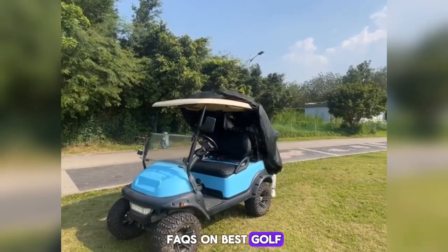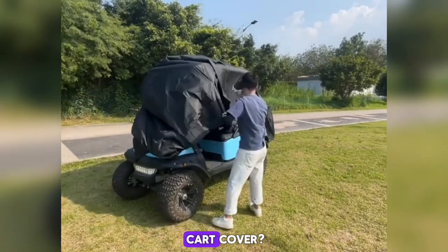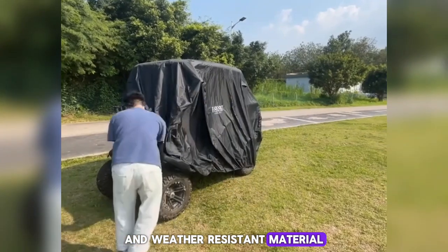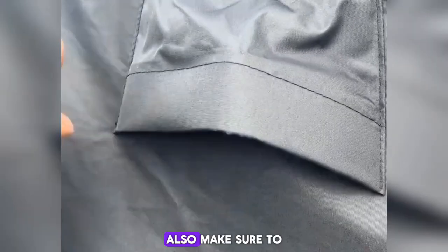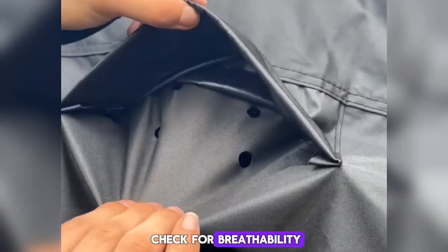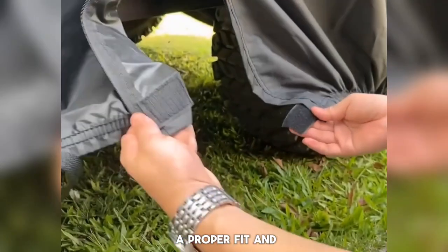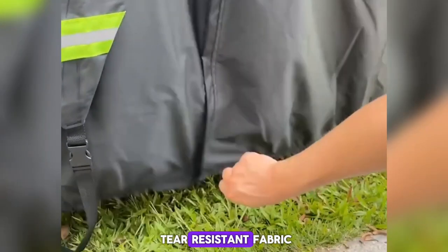FAQs on best golf cart covers. What features should I look for in the best golf cart cover? Make sure it is waterproof and weather-resistant material, and it has adequate insulation for low temperatures. Also, make sure to check for breathability to prevent mold and mildew. Check if it is a proper fit and easy to install, and has durable and tear-resistant fabric.